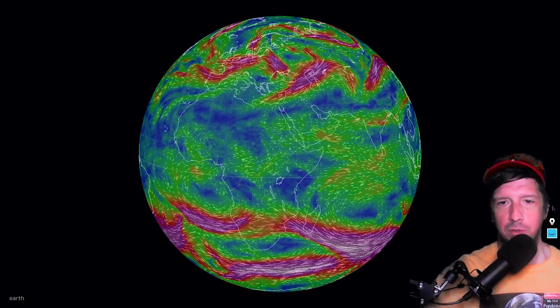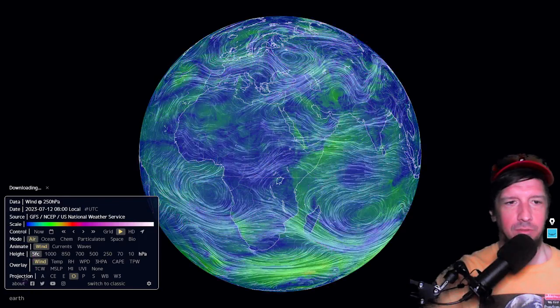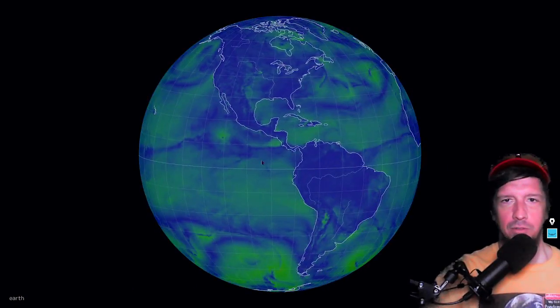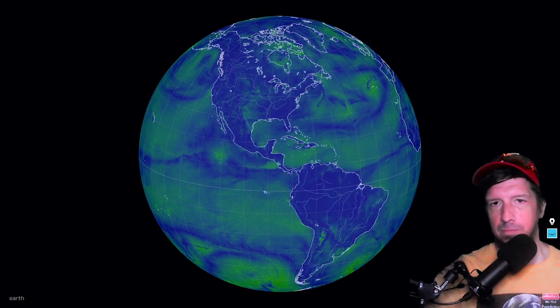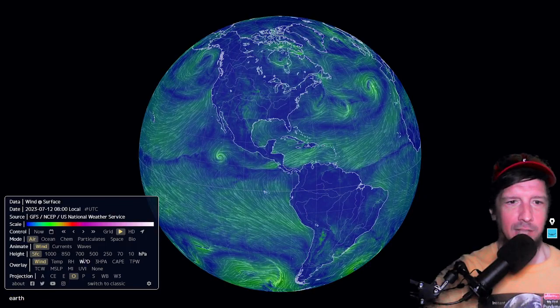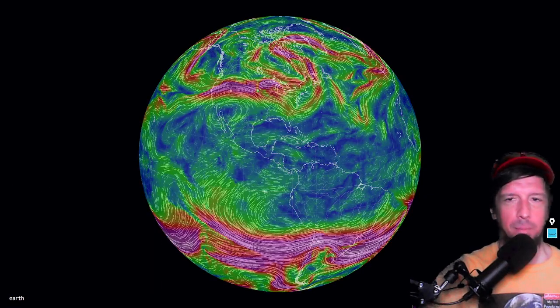Here are the jet streams of the eastern world. And the jet stream is blowing backwards over the Indian Ocean. Here are the jet streams of the central world. Here are the surface winds of this side of the planet. And here are the surface winds of the Americas. Last but not least, the jet streams of the Americas, probably the best single feature to forecast global scale weather patterns.